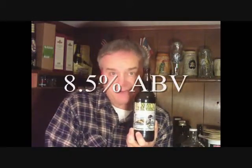I've been waiting for a new brew from Squam Brewing of Holderness, New Hampshire for quite some time. I haven't seen a new one from them in several months, and they have come out with this new one, Squam Brewing's Imperial Loon Stout. This is an Imperial Stout, and it was made available for the first time during the fall of 2011. The ABV on this Imperial Loon Stout is 8.5%.